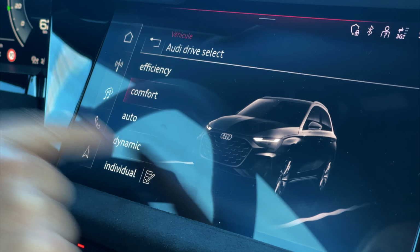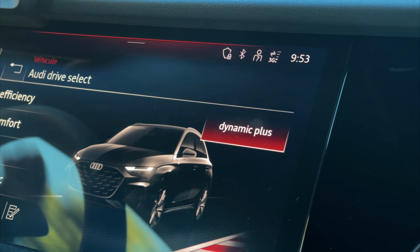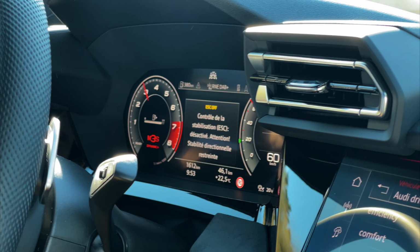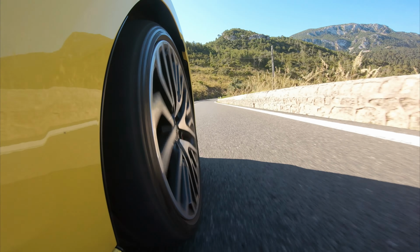And you can choose from a number of other modes, including dynamic. And for the first time, the dynamic plus mode. It makes ESP a little less intrusive, but you can go even further by pressing this button, even though in an Audi it's never completely deactivated. In theory, this means there are no annoying electronic interventions. We're in manual mode and dynamic plus. Here we go.